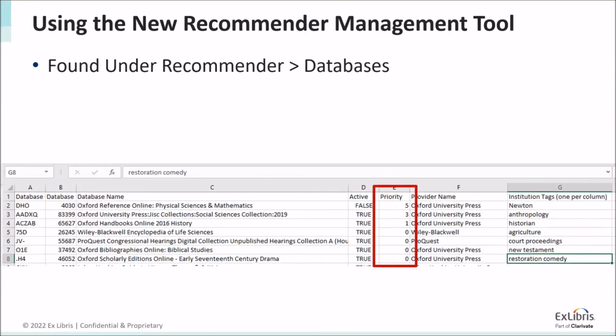Previously, we would just go based off of the potential tag matches that you might have. And if there were more than one, we would just pull one of the three at random. Now you can set a priority. If you do not set a priority, it will continue to behave as it always has. If there are multiple databases recommended and one of them has a priority, whichever one has the highest priority will be displayed first, and then all others will be using the same type of prioritization we've used in the past.